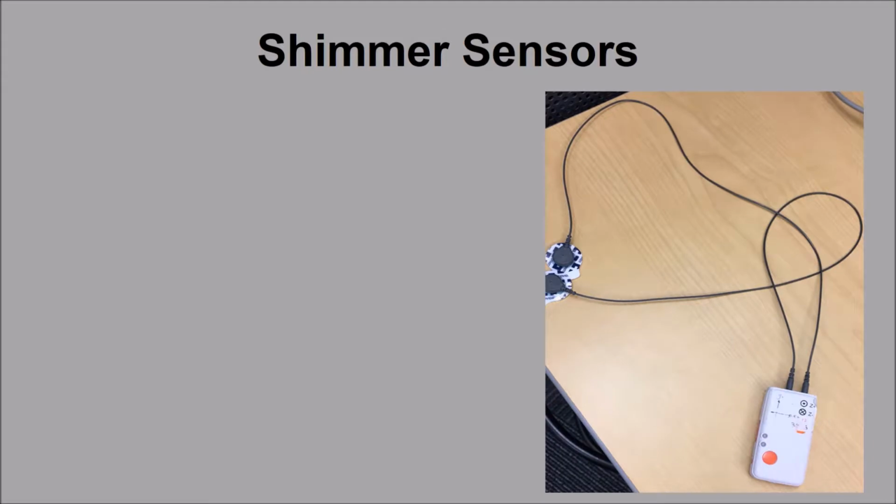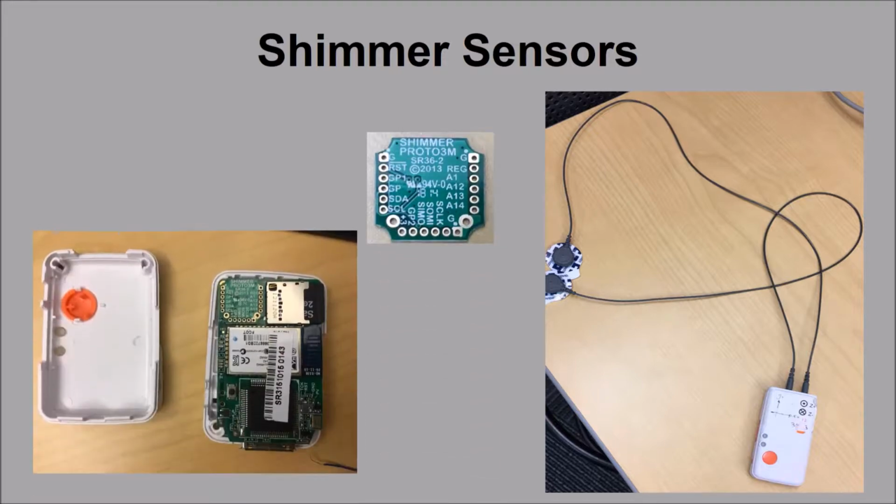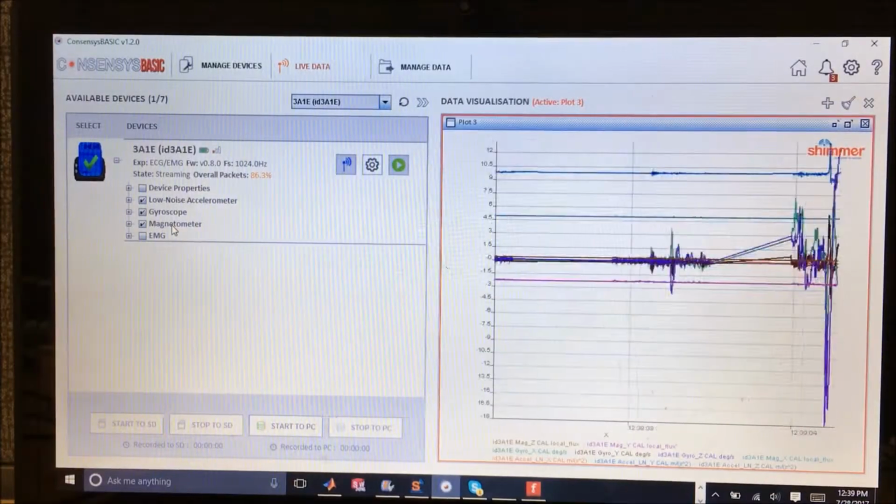We will be placing these shimmer sensors and the electrode probes attached onto the patients to gather information regarding freezing of gait. These Proto 3M boards will be used in conjunction with the sensors in our video data synchronization setup so that we can correlate our video observations with the data collected during their recording.